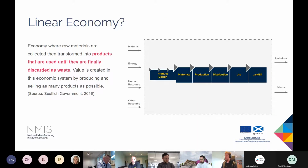So moving on to sustainability, I think one of the key concepts to understand is linear versus circular economy. Linear economy, by definition, is an economy where raw materials are collected and then transformed into products that are used until they're finally discarded as waste. Value is created in this economic system by producing and selling as many products as possible.